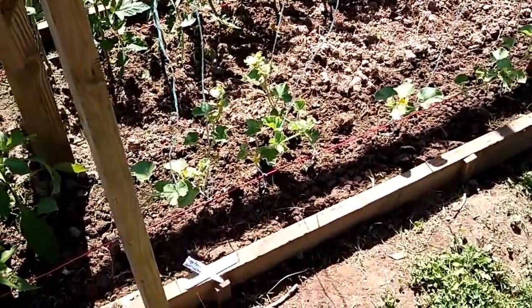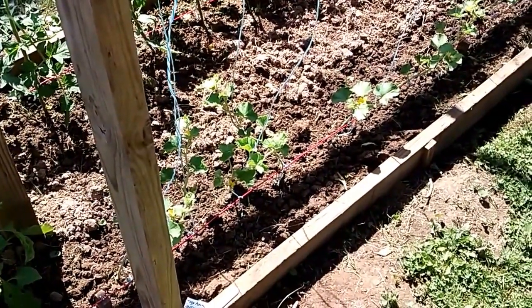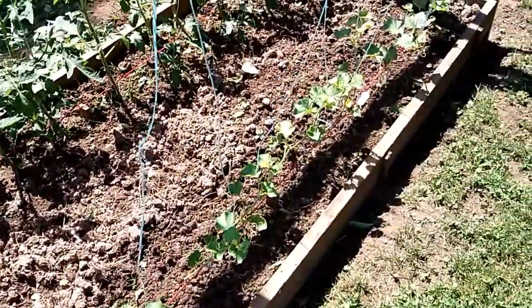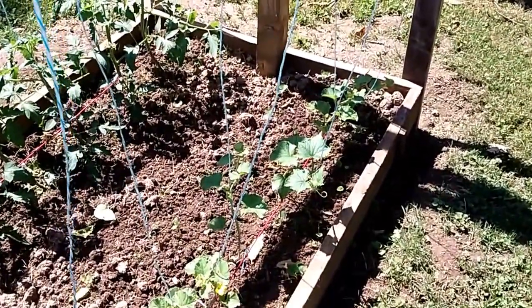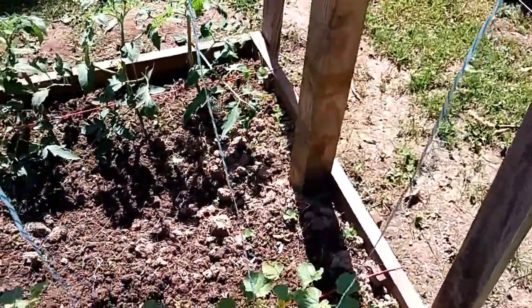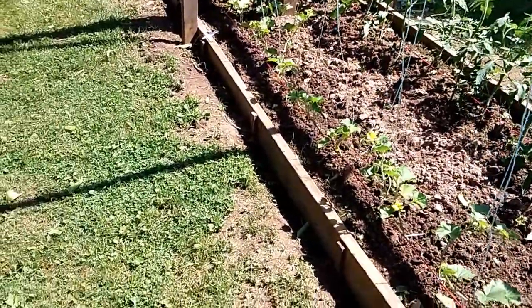Here is the cantaloupe. Now these would not germinate. I've tried twice to germinate them. Just no luck. So I went ahead and bought them from the nursery. These are honey rock cantaloupe, which was all the nursery had left. So we'll see how those taste. I like the big giant cantaloupe a little better. These are a little smaller. We'll see what they're like.